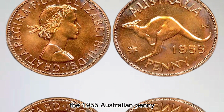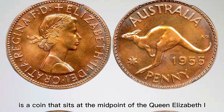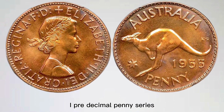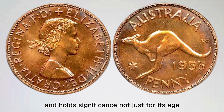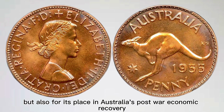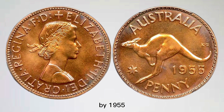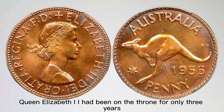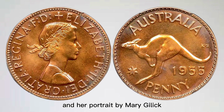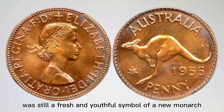The 1955 Australian penny is a coin that sits at the midpoint of the Queen Elizabeth II pre-decimal penny series and holds significance not just for its age but also for its place in Australia's post-war economic recovery. By 1955, Queen Elizabeth II had been on the throne for only 3 years, and her portrait by Mary Gillick was still a fresh and youthful symbol of a new monarch.